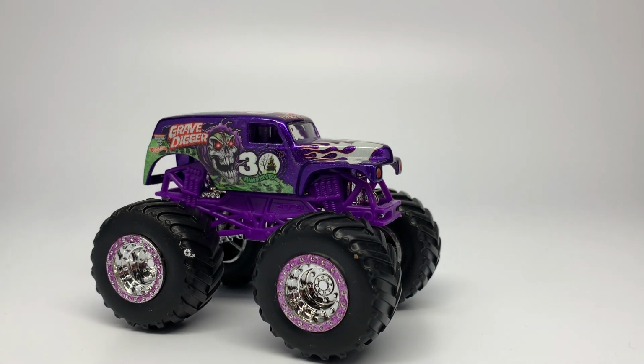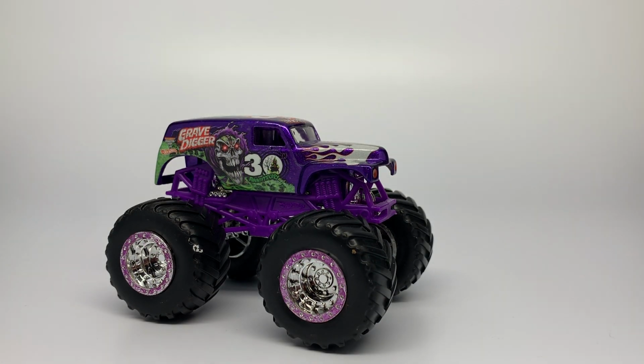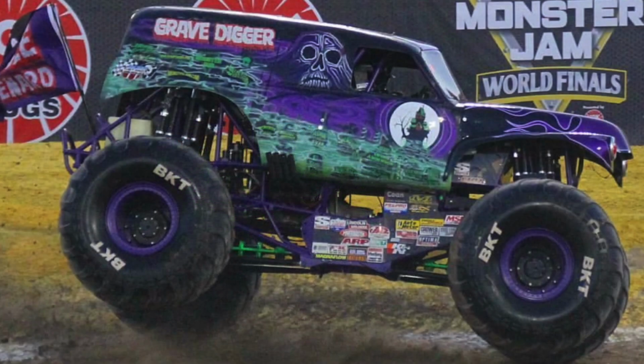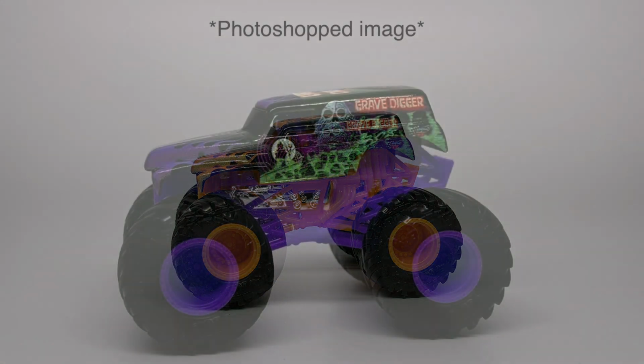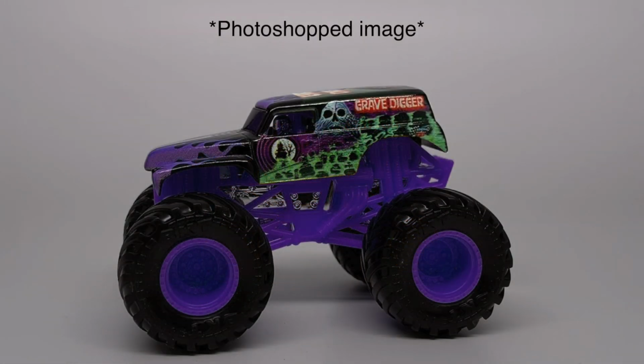So that's number 2. Now my honorable mention here, and I must mention it because you guys will ask me in the comments why I didn't, is the Cole Vernard, and I'll put it on screen, the Cole Vernard World Finals 17 Gravedigger. Now, I have no clue on earth why Mattel did not do the Cole Vernard edition of Gravedigger. It is a purple paint scheme. Basically, it's this paint scheme here, just in purple. So purple rims, purple roll cage, purple flames, and it was beautiful. It was one of the best Gravediggers I've ever seen in person, and it was amazing.